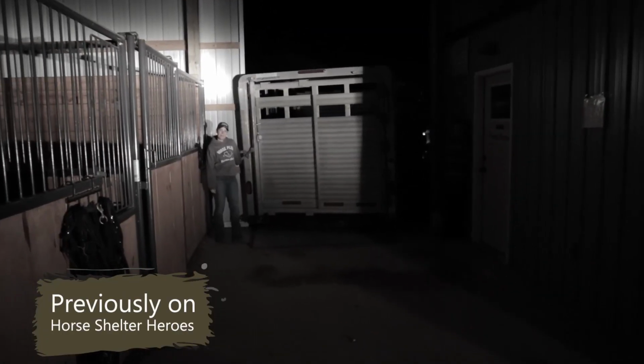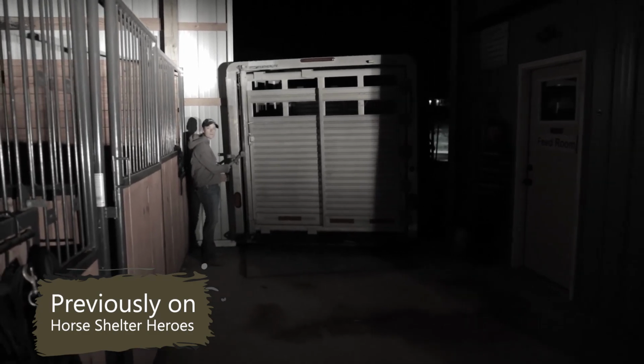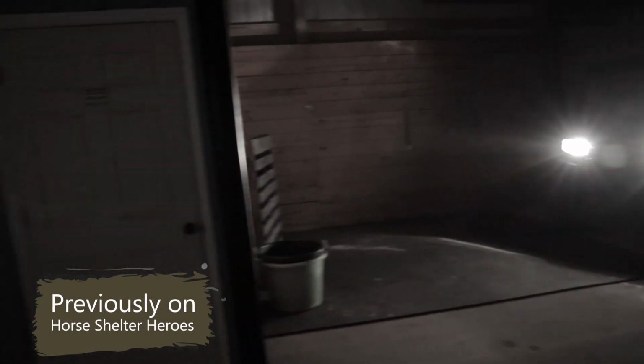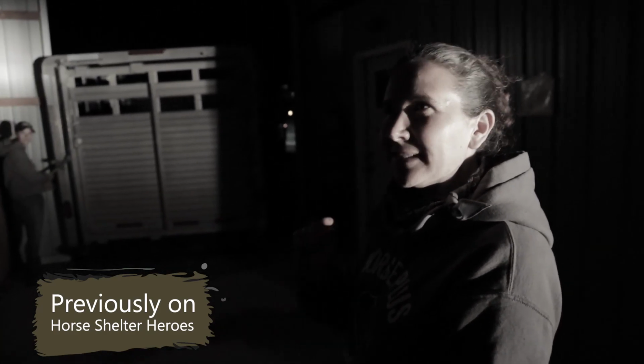We're back at the shelter now, and we're getting ready to unload the animals. Cows are going to be the first ones coming off. The only lights, unfortunately, that we have in the barn are the side-by-side. With your support, we'll be able to get power in this barn, so please donate.